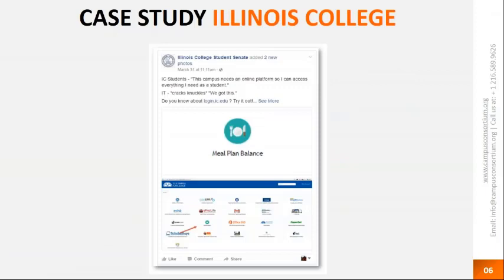One of the things that happened shortly after we implemented this new single sign-on portal was that our Student Senate, which is a great representation of our student body here on campus, actually took to their Facebook page and made this post.